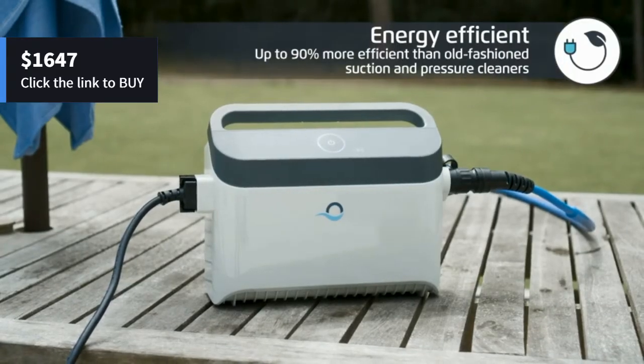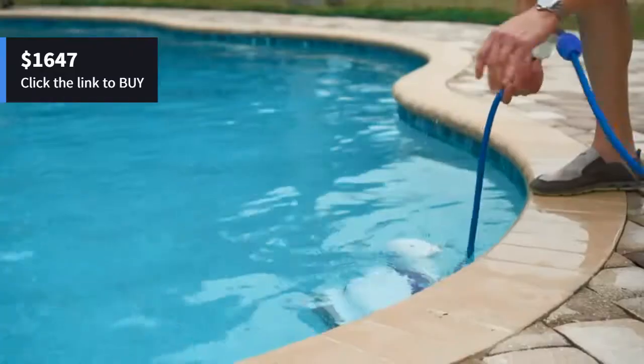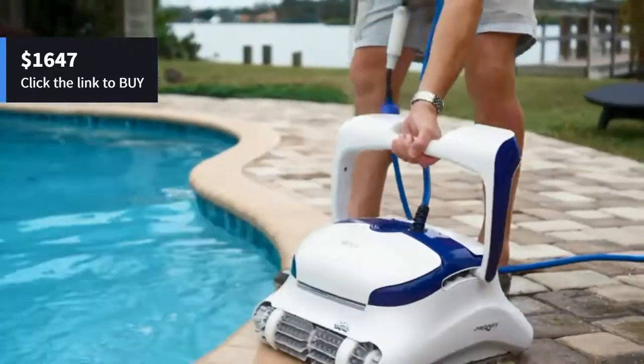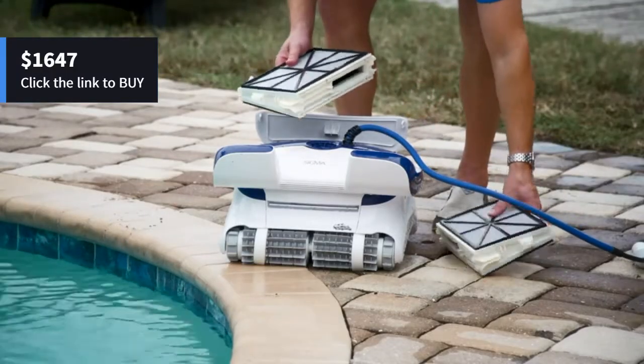The advanced navigation and scanning software ensures that your pool is cleaned using the most efficient route, without letting obstacles get in the way. The Sigma is smart, efficient, and will leave your pool sparkling clean every time.